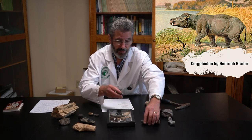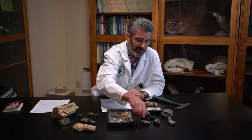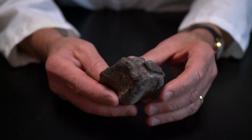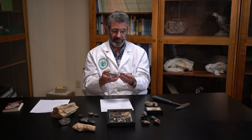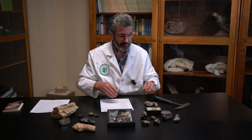Even hippopotamus teeth have these sort of structures to them, and they primarily just eat plants. Here's a part of a vertebra and part of a toe bone of this guy. They got to be about 8 feet long. They were kind of the monster of the Willwood Formation. Most of the mammals were relatively small.